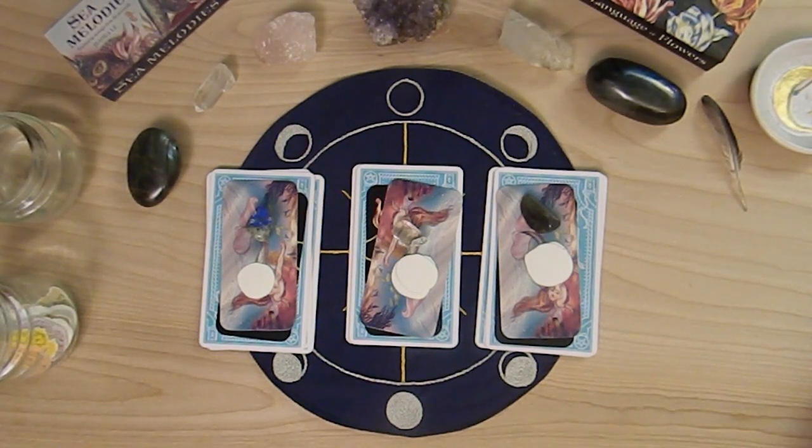This week we're going to be doing a week ahead reading with 3 different piles, and yes, let's go ahead and get started.